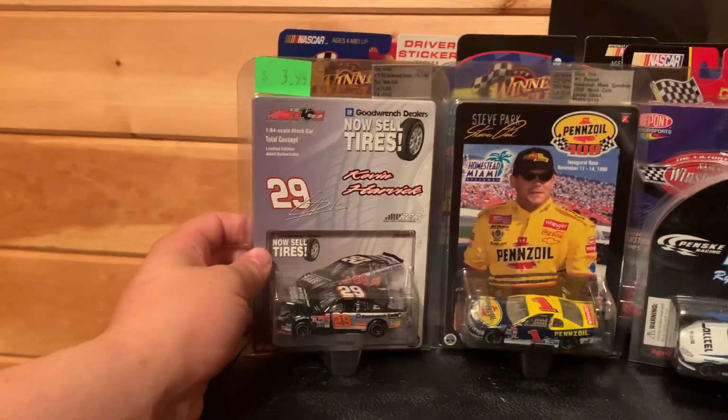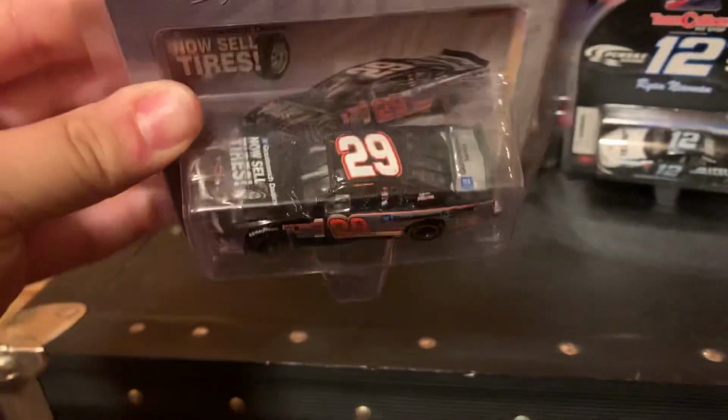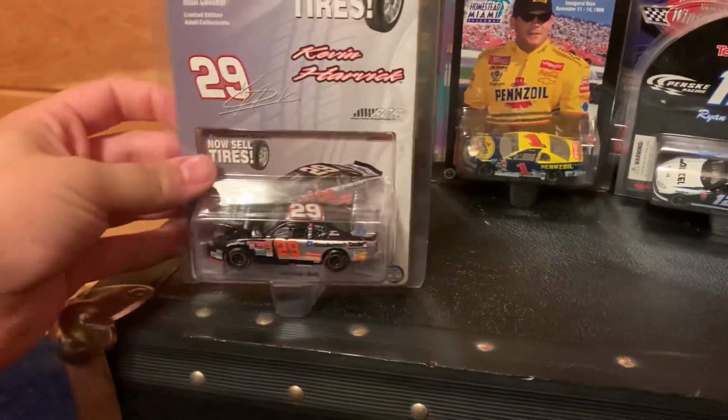Next, for the Winston Cup cars, mostly Winston Cup cars, one's an XL, Kevin Harvick's Now Sell Tires scheme that he drove in 2002. Pretty damn awesome scheme that would look good on my wall.